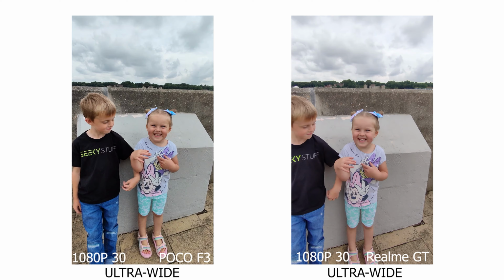So this is 1080p 30, guys. What do you think to this? Let me know in the comments. The light's flickering on both of them as well.